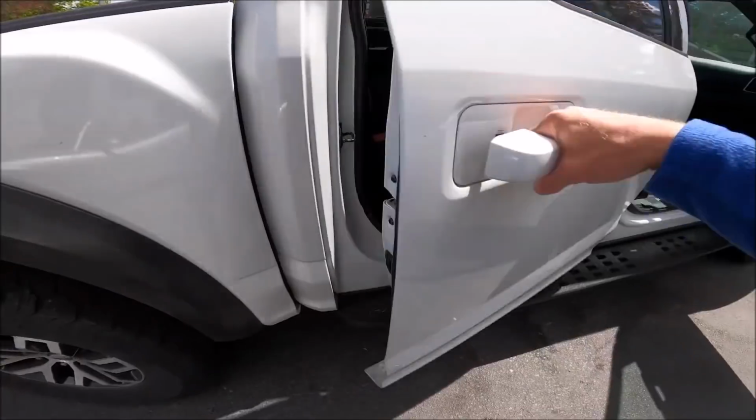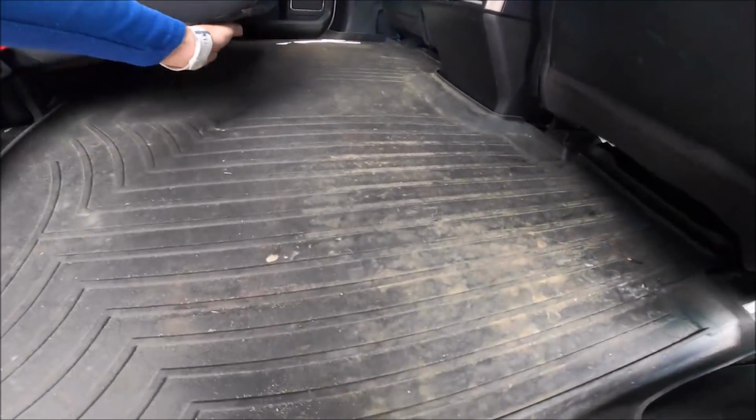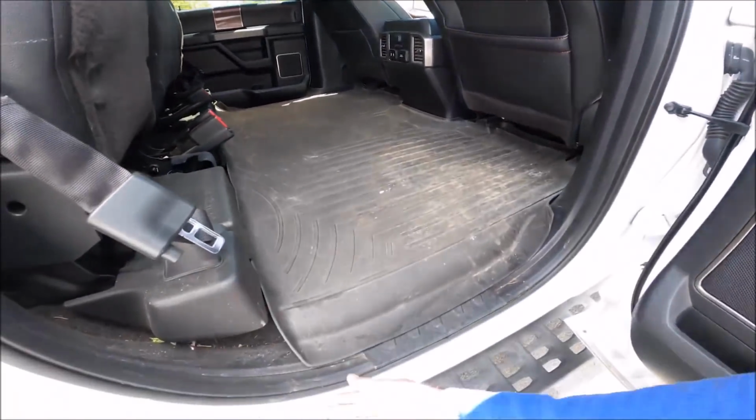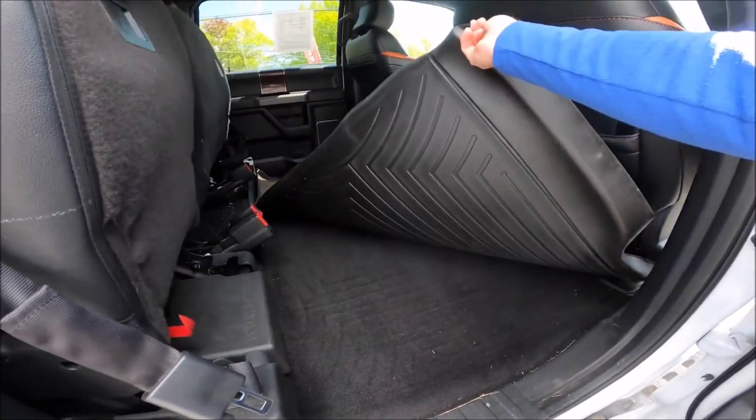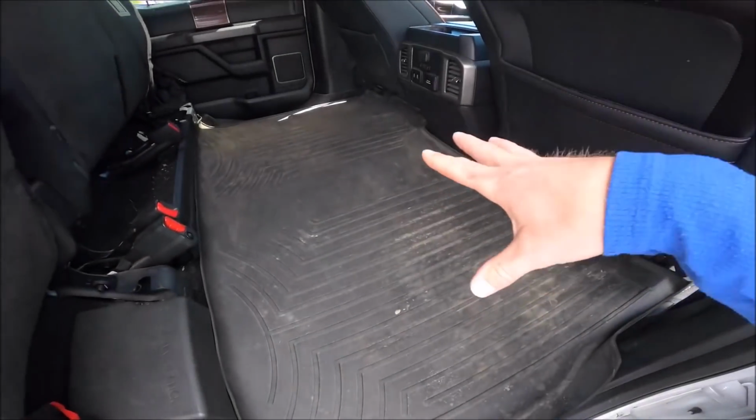And then going to the rear, gigantic WeatherTech floor mat that is going to save this truck. Oh my goodness. I love finding these mats. It's going to make it so easy for me. And the good thing, I can sell them with the mats, but you can see the truck just doesn't look as good with these floor mats in it.